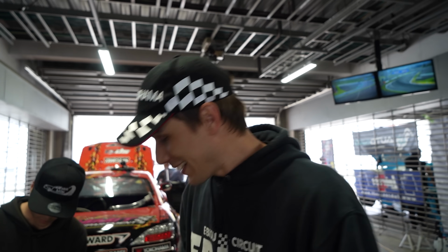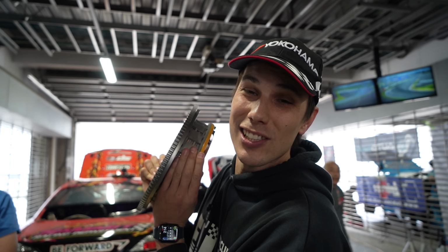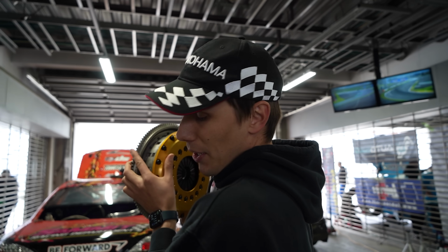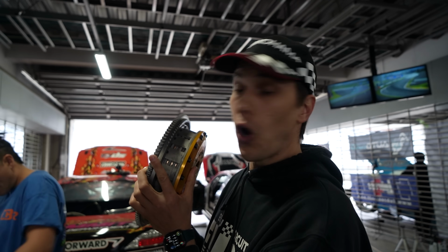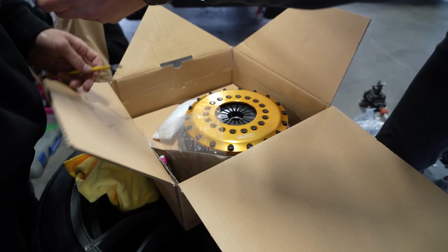Comes back just now, and we managed to pick this up from the guys at OS Giken who did us a huge favor getting this to us in time. So now we have the clutch that we should be able to drive with today. It's a 4-plate, big boy. We've got to change a bunch of stuff to make it work, but we need to check that the spline's correct real quick. That's the main thing I care about.